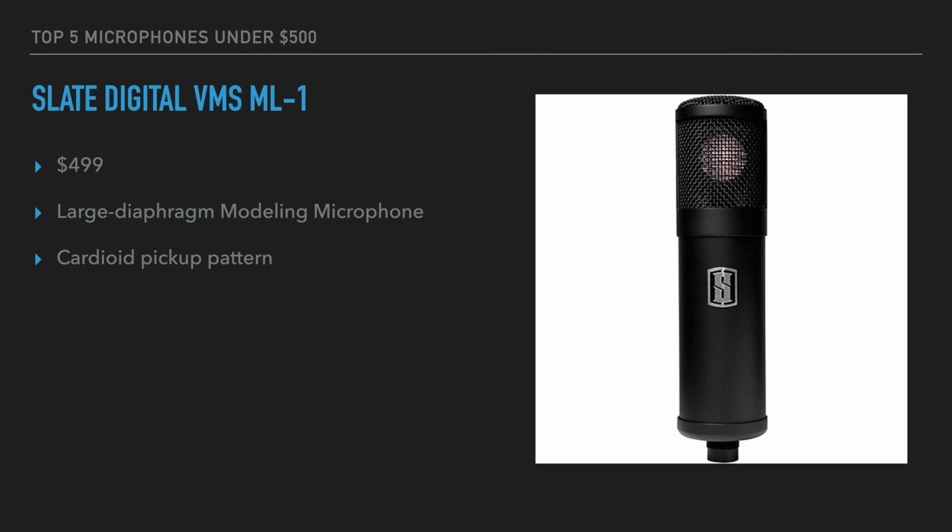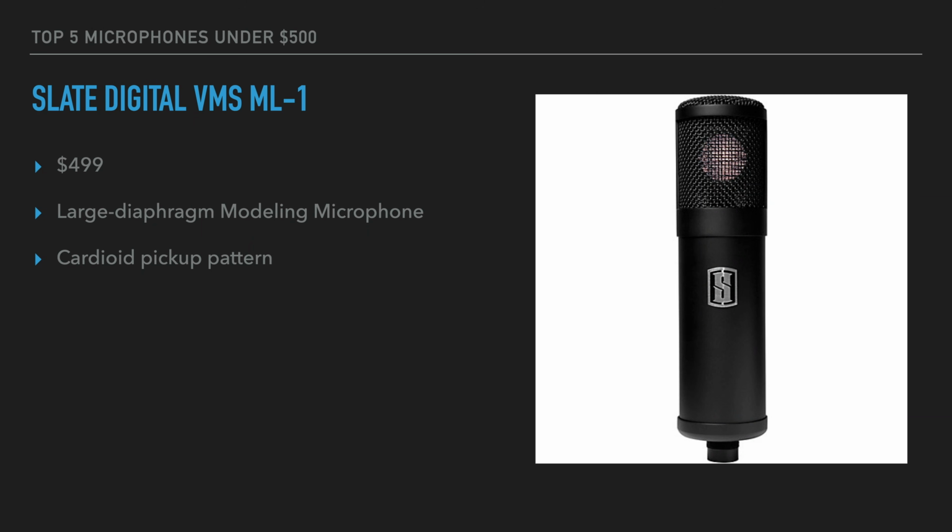There's also software included to model different preamps that you may have, but the preamp device is sold separately. So as a combination, I think that one is $399. So for about $800 you can have this total package, but this microphone is still great on its own, and you can model all the different microphones by using the Slate VMS software that is included.